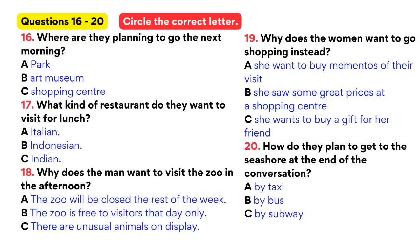And where do you want to have lunch? How about going to an Indian restaurant? The guide recommends one downtown, a few blocks from the museum. Now that sounds great. After that, what do you think about visiting the zoo? Well, it says here that there are some very unique animals not found anywhere else. Well, to tell the truth, I'm not really interested in going there.